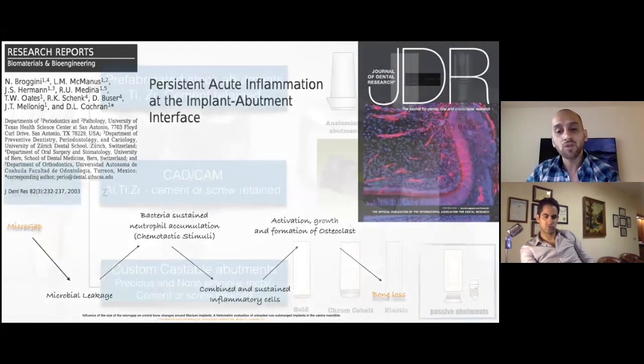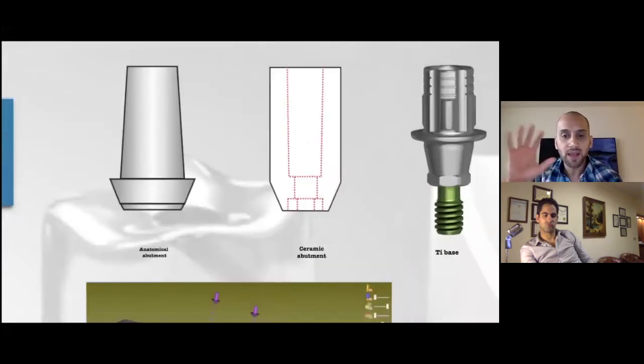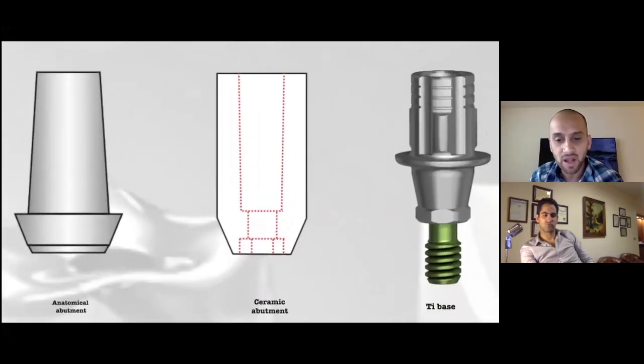And so you may ask, Safa, what are some of the things that can lead to a bad fit? How can you get a bad fit? Let me give you an example, Omid, and this is very interesting. You know that there are three types of abutments. There are prefabricated stock abutments. We talked about this, right? The image on the left is a stock abutment. We have seen them many times.